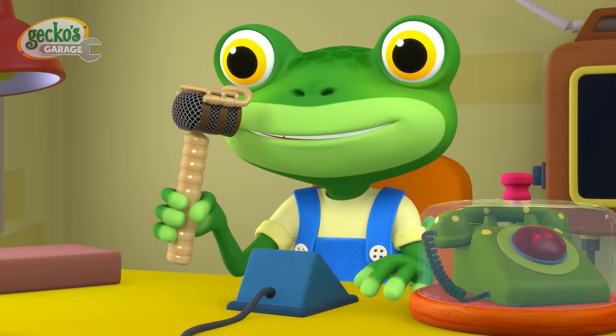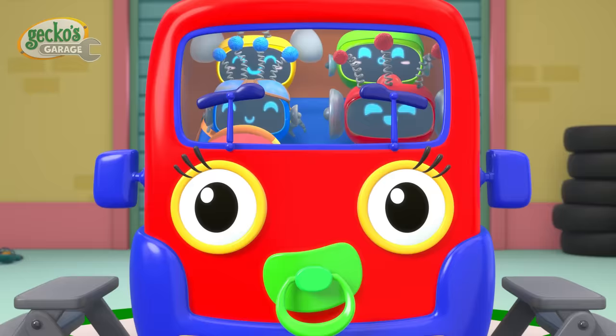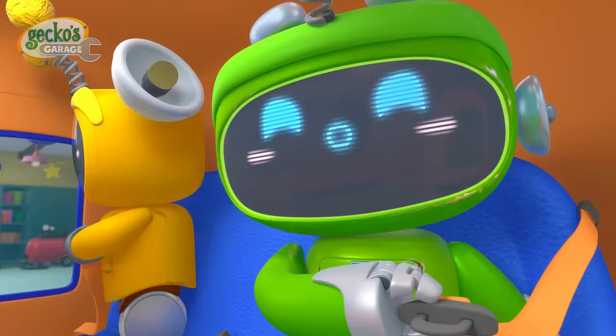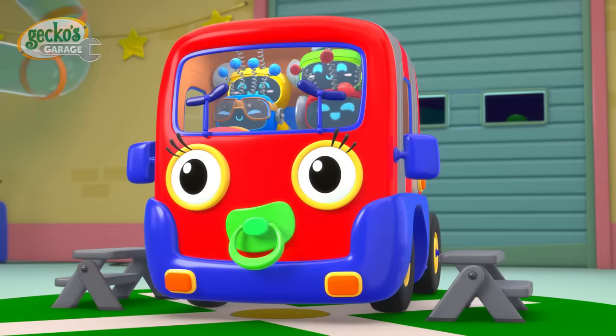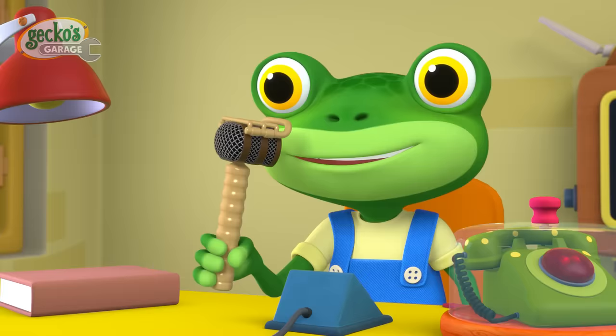Baby space rocket! Launch sequence activated! 5, 4, 3, 2, 1, lift off!